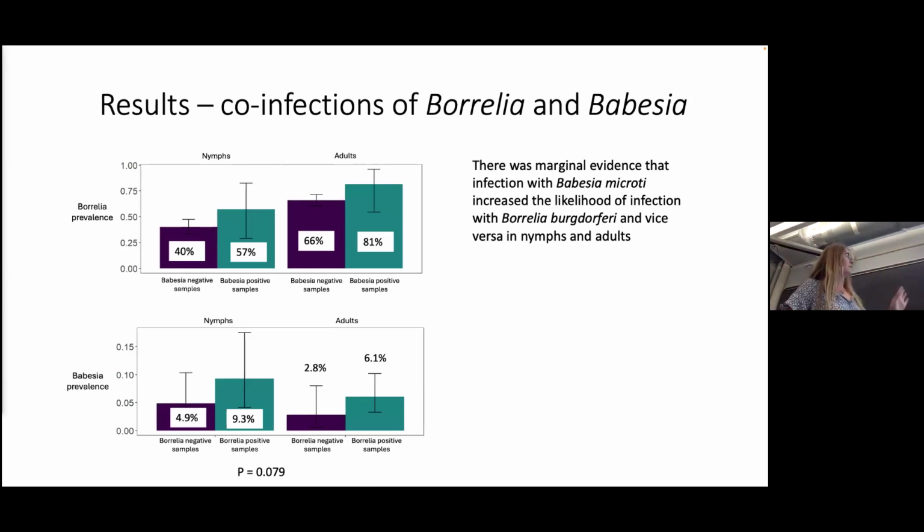So this is pretty confusing, but the rate of infection in ticks is 40% with Borrelia if the tick is negative for Babesia, but in the ticks positive for Babesia, their prevalence with Borrelia is 57%, and it increased across the board. And so these data suggest that there's an association between Borrelia and Babesia in our ticks. They're not randomly associated. They're found together more often than expected by chance.